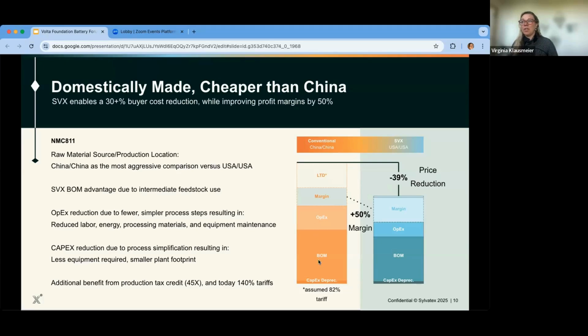Mostly the bill of materials is the highest cost component, and then you have the OpEx. We drive OpEx substantially down, so reduce the number of steps substantially. We also allow for less refined materials to be used, so we can use MHP, for example. So we lower the cost of bill of materials and we increase that margin potential.